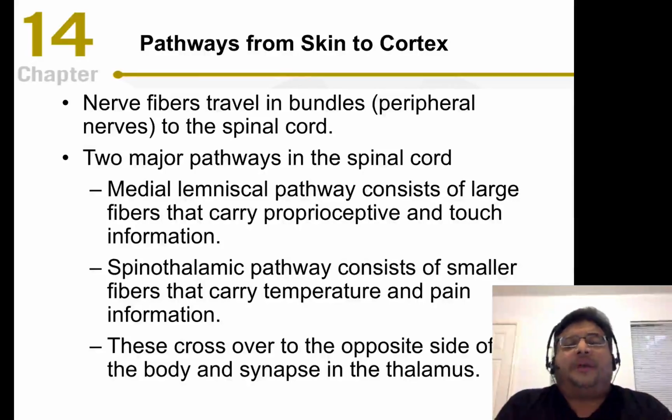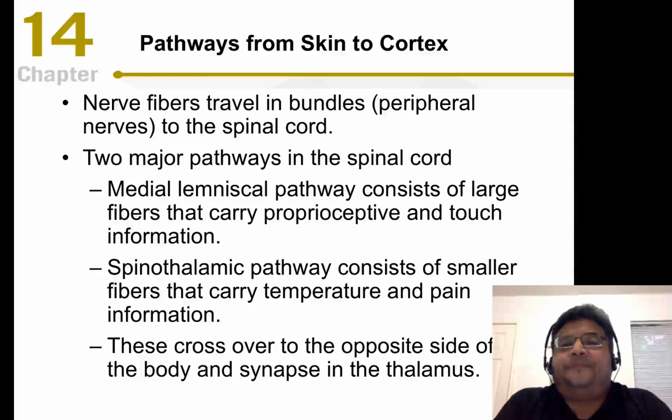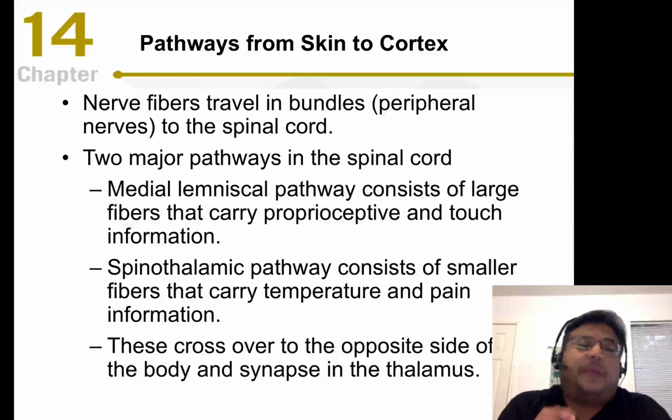Now, inside the spinal cord, there's two major pathways where information from our cutaneous receptors travels. The first is the medial lemniscal pathway, and it consists of very large fibers that carry movement and touch information. The spinothalamic pathway carries thinner, smaller fibers, and these fibers are related to transferring temperature and pain information.